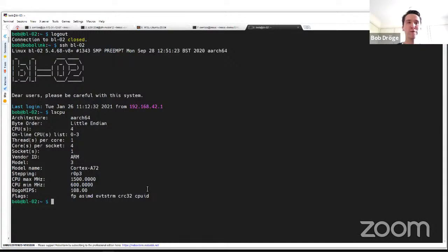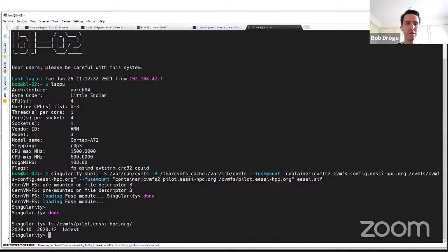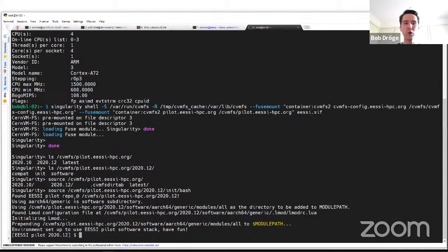This is on a Raspberry Pi system. So we have a small Raspberry Pi cluster at our university. This is just on one of the machines. And I'm quickly going to launch the container that we also have over here. So it's the same kind of client container for our stack. Oh, CVMFS. And then again, I just have access to that repository and I can source the init script. As you can see, we don't have an optimized version for the Raspberry Pi CPU, so it will fall back to the generic version of ARM64, but well, it's just a Raspberry Pi, so that should be okay.